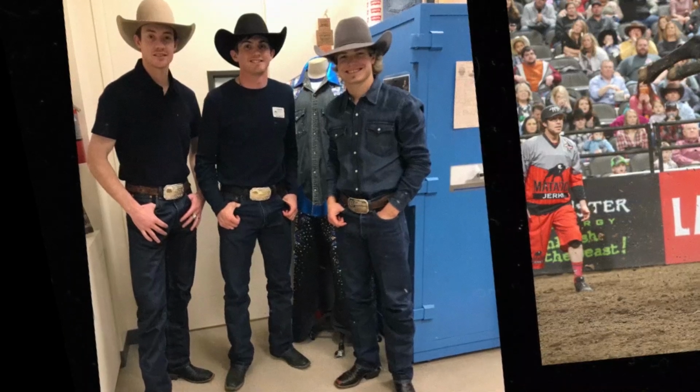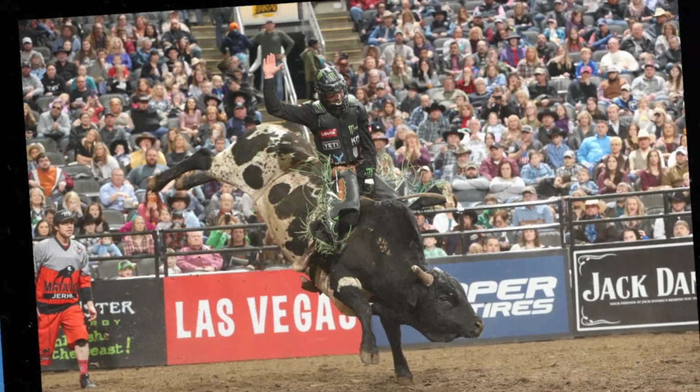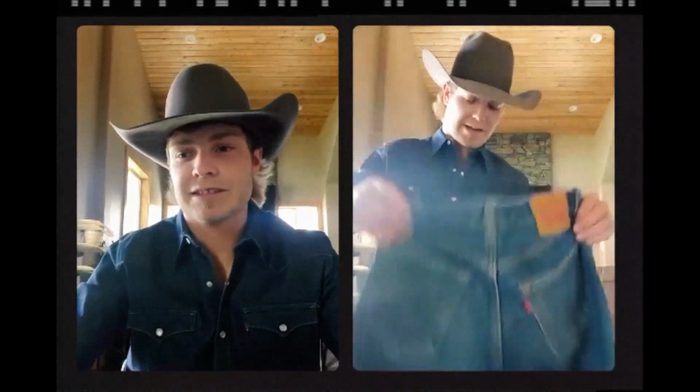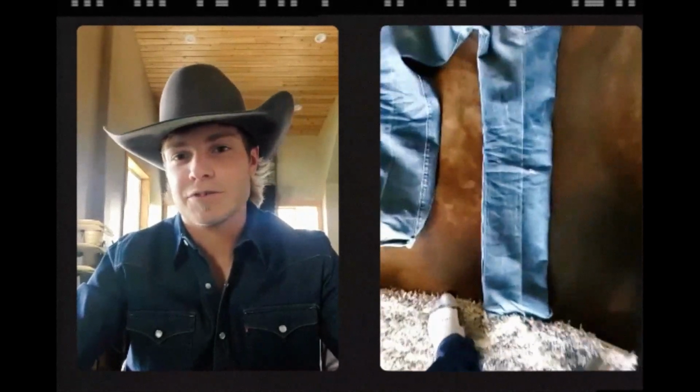Yeah, I really like the 501 because that was the original jean. You know, back in the day, they rolled them up on the top of their boot. But for me, I really like the shrink to fit, the raw denim. There's not a tougher jean out there.